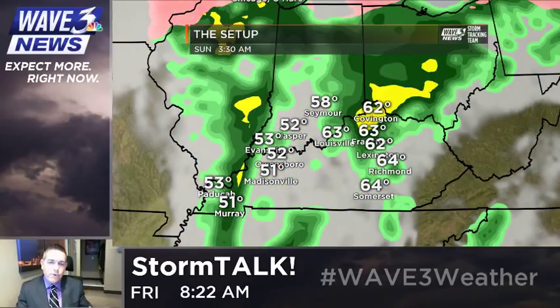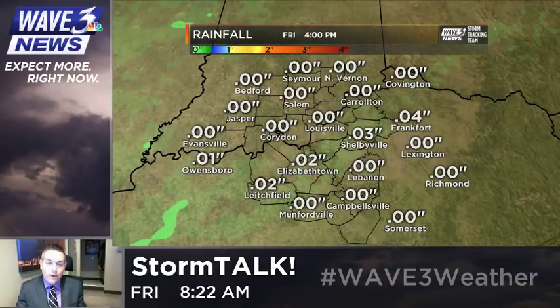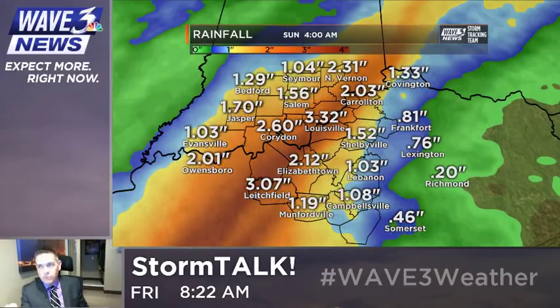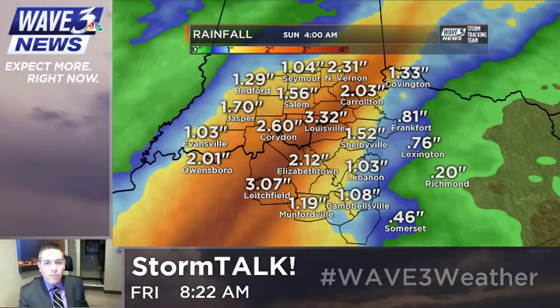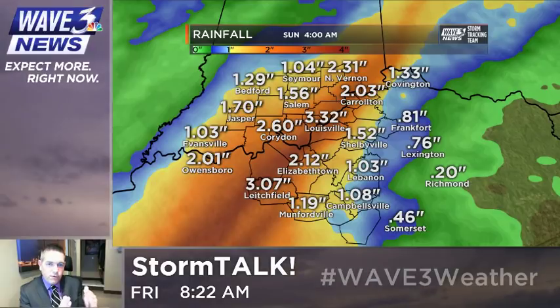Otherwise, that blob will move through, and then we've got multiple rounds that will develop along the cold front and take their sweet time getting through, all the way into Sunday. And this is where we run into problems, because you're dealing with these multiple rounds. Some areas could see heavy rain more than once, and that is where the narrow corridor is showing up in the models over and over, of about a 2 to 3, even 4 inch rain band that could develop. It's going to be very narrow, though.